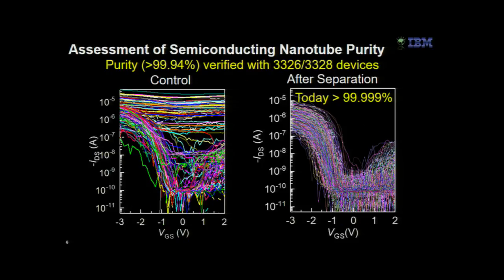And at IBM, we have the capability to electrically characterize the purity of sorted semiconducting nanotubes by making and measuring thousands of transistors built on individual nanotubes. Here you can see that without the separation, many devices we made are actually connected by metallic nanotubes, and their conductance cannot be modulated by the gate electric field. But with the sorted nanotubes, almost all devices we made are connected by semiconducting nanotubes.